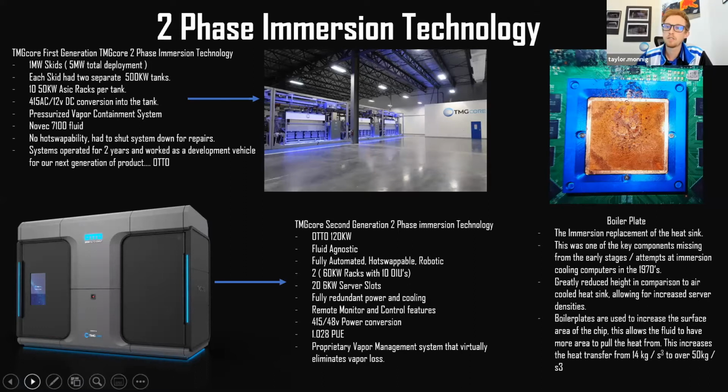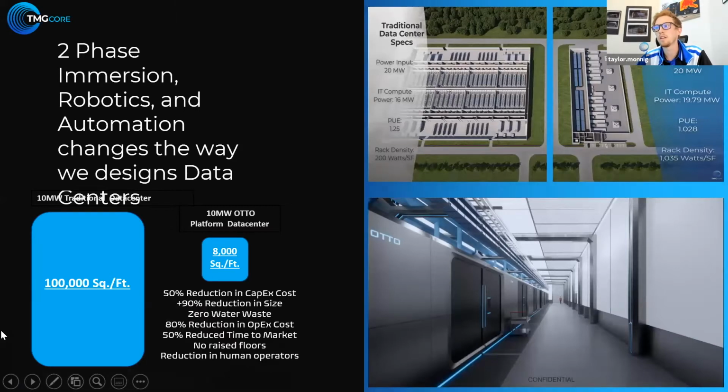If you go into the next one, this is when things get more interesting and a lot more creative, right? So the slide got a little bit messed up there. I apologize, I'm not sure what happened, but two-phase immersion, robotics, and automation change the way that we can build our data center. It really allows you to completely rethink how you're going to lay it out, what the costs are going to be and what the efficiencies are going to be, right?